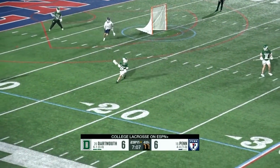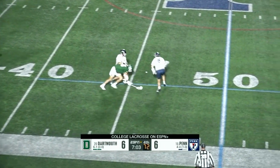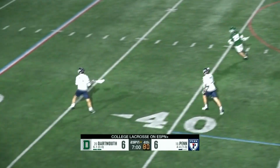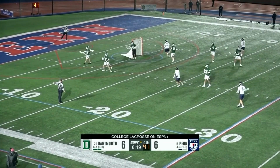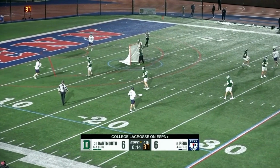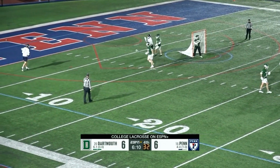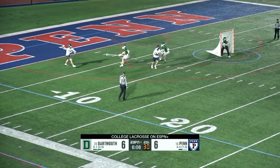Not necessarily because it was Walsh, but not an incredible shot there for Penn at the end of that. Not the best shot, but here comes that ride again. Relentless. 41 seconds to shoot for Penn. Dartmouth has been so stout defensively as well, limiting a Penn attack. Yeah, Morrell with 13 saves now.